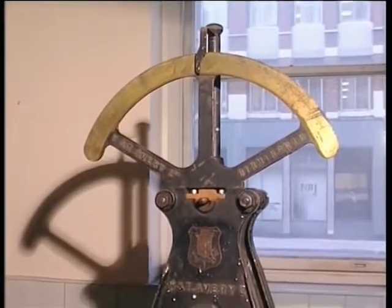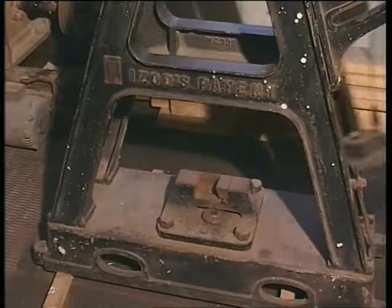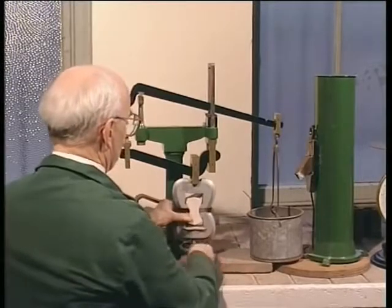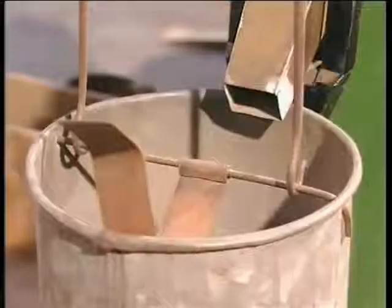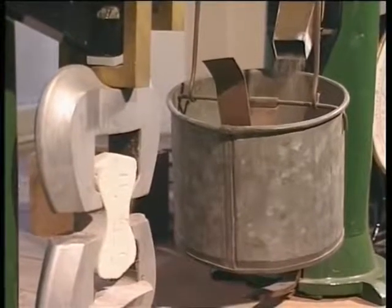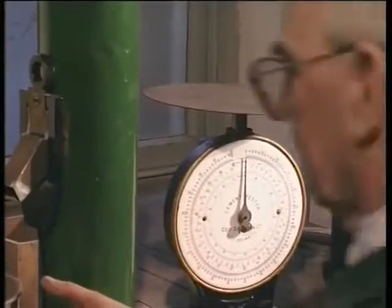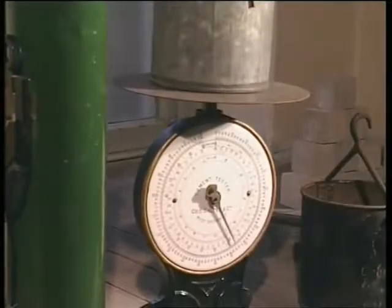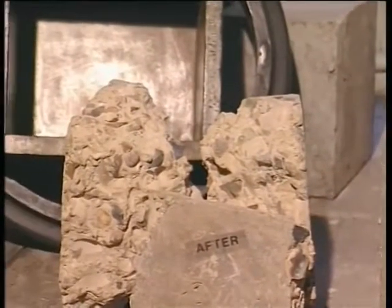The techniques of materials testing were to develop away from large all-purpose machines towards small, dedicated apparatus to carry out special tests, like this cement briquette tester. Concrete cubes were also regularly tested on a quality control basis.